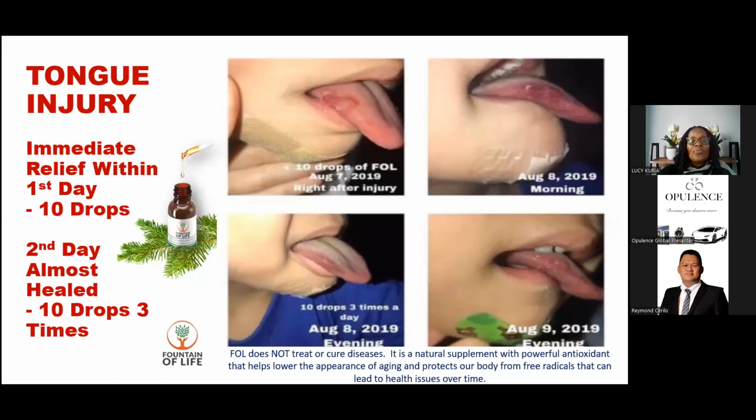Tongue injury. You can see this got immediate relief within the first day, taking 10 drops. By the second day, almost healed, with 10 drops 3 times.